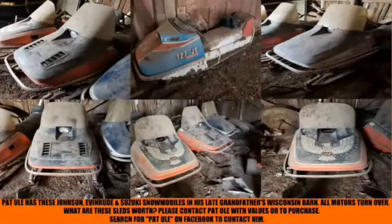Next announcement, we've got some sleds here for sale by Pat Yulee. Pat Yulee has these Johnson and Evinrude, also Suzuki snowmobiles. These were his late grandfather's in his Wisconsin barn. All of the motors on these sleds turn over. His grandfather passed away not too long ago, and he's inherited these sleds. He's wanted to know what these are worth, and they're also for sale.